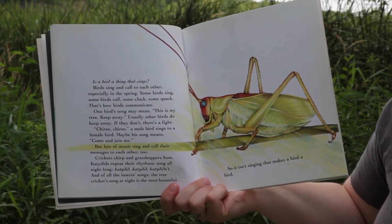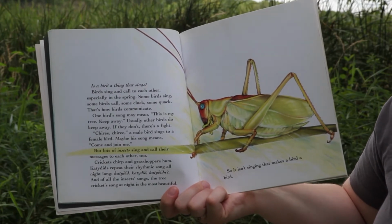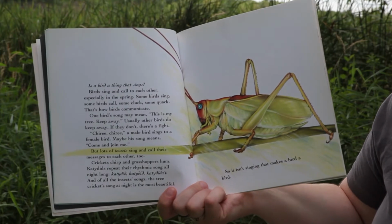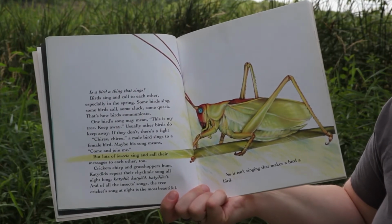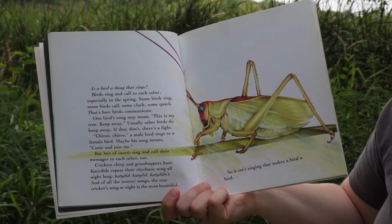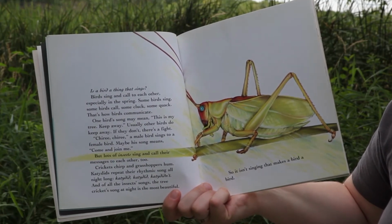Usually other birds do keep away. If they don't, there's a fight. Tree, tree! A male bird sings to a female bird. Maybe his song means, "Come and join me." But lots of insects sing and call their messages to each other too.